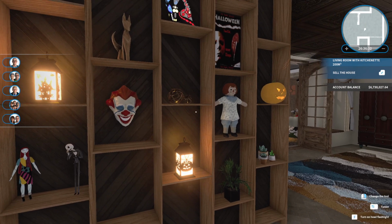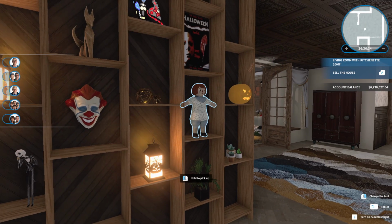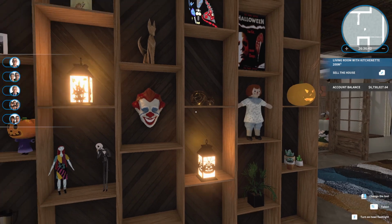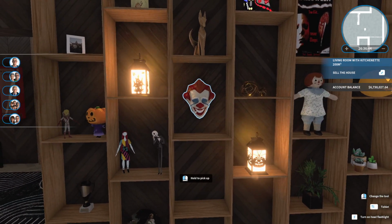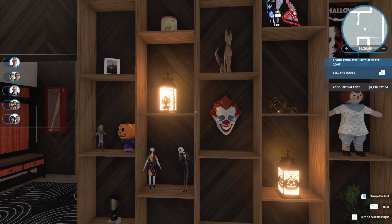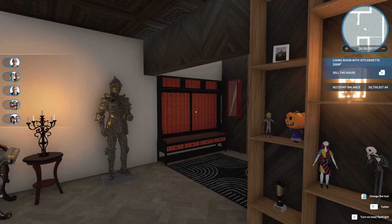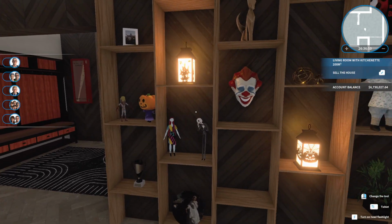Oh, did you see the doll? I was going to talk about her next. She's haunted. Did you see that? She clapped her hands. And it happened so fast that it's almost creepy. And the mask, every few minutes, it opens its eyes. So it's closed right now, but we'll come back and the eyes will be open.